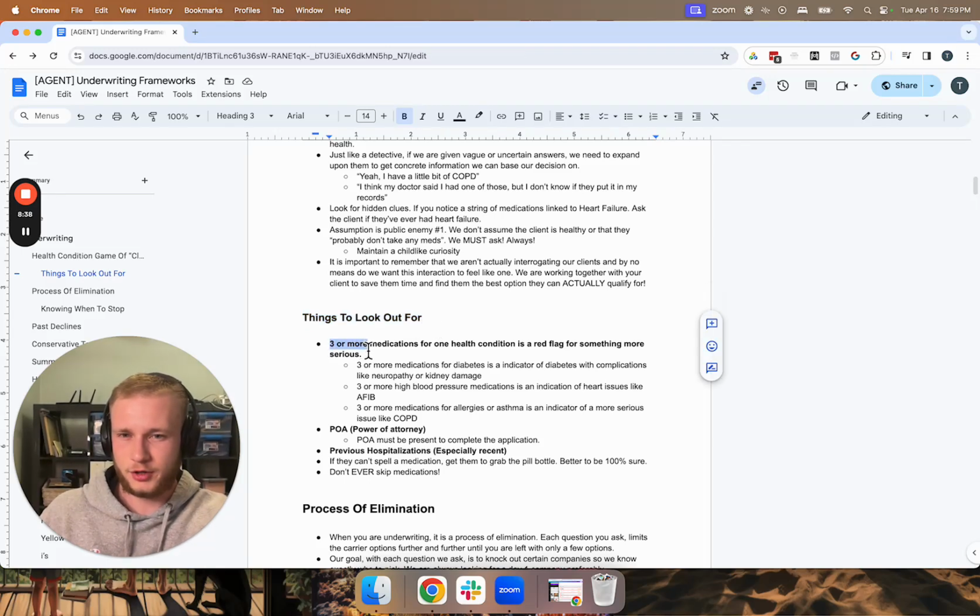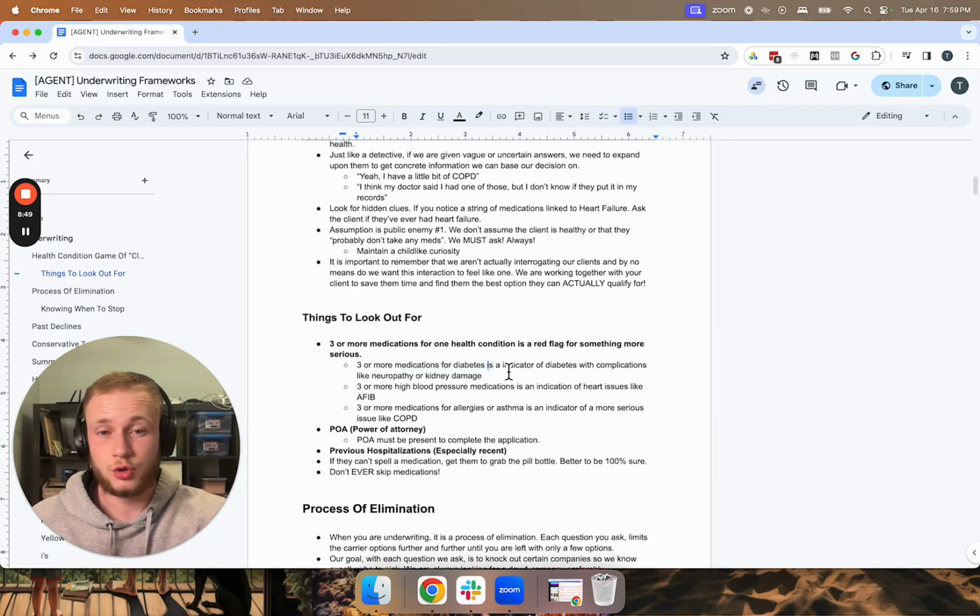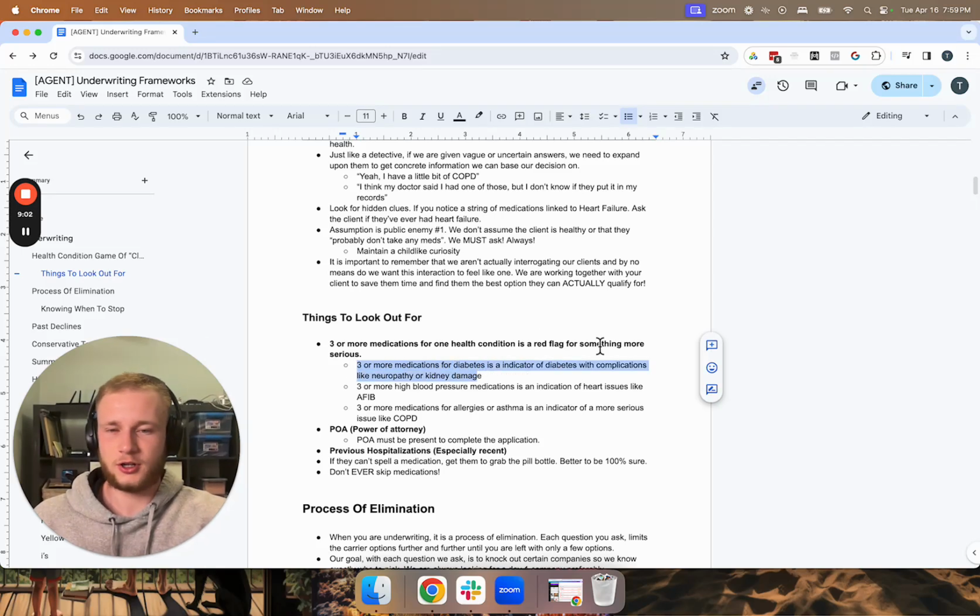Oftentimes, whenever you have 3 or more medications for one health condition, it's a flag for something more serious. An example would be if they have 3 or more medications for diabetes, this is usually an indicator that they've had diabetes with complications, for example, neuropathy or nephropathy. I don't even know how to say it, but it's basically kidney damage. So if they have all of these different medications for diabetes, that usually is an indicator that something else is wrong.